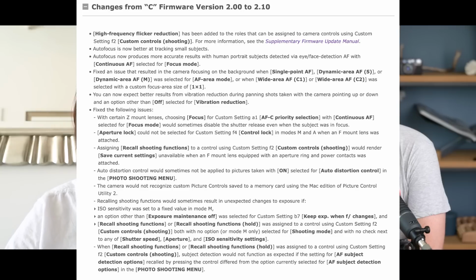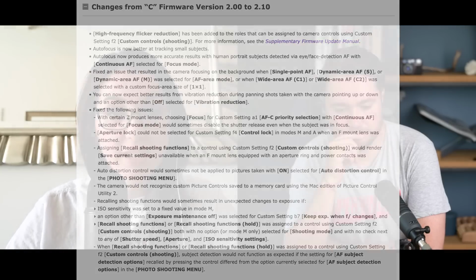Modes like aperture lock not being able to be assigned, and recalling shooting functions would then essentially lose your saved functions. So like little bug fixes, auto distortion control, camera wouldn't always recognize picture controls, in very, very specific instances when using the Mac edition of the picture control utility. Lots and lots of bug fixes.